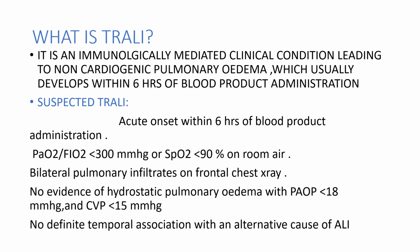The PaO2/FiO2 definition includes the same criteria of ARDS. So PaO2/FiO2 ratio less than 300 millimeters of mercury or SpO2 less than 90% on room air. Radiologically, bilateral pulmonary infiltrates on frontal chest X-ray. The cardiac part is normal, no evidence of hydrostatic pulmonary edema, with pulmonary artery occlusion pressure less than 18 and CVP less than 15 millimeters of mercury. No definite temporal association with an alternative cause of acute lung injury.